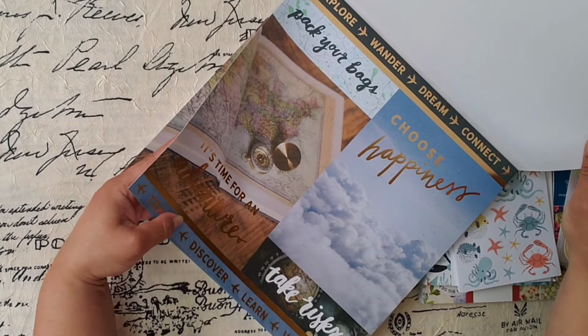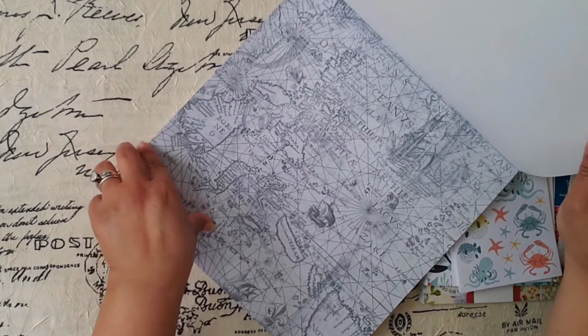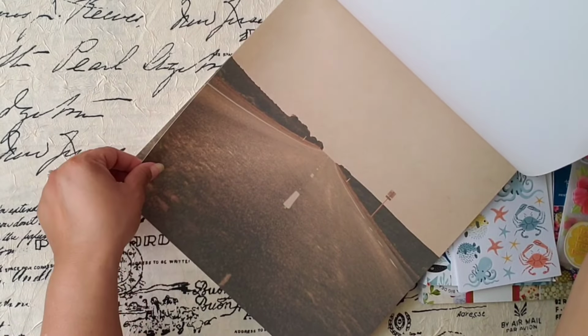Front of a journal, maybe a traveling journal, right? Traveler's journal. This is so nice. Pirate, like a pirate theme one. This one would be cool for that as well. I do like this one.